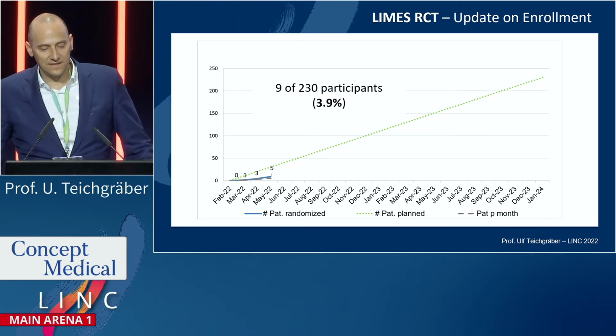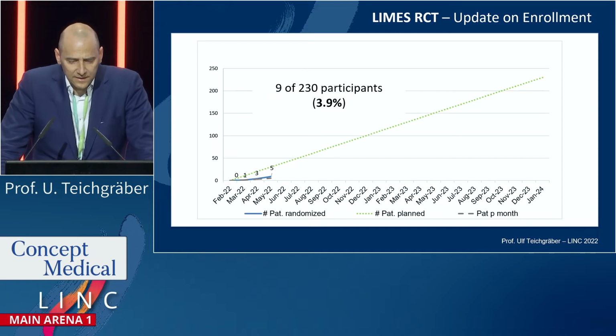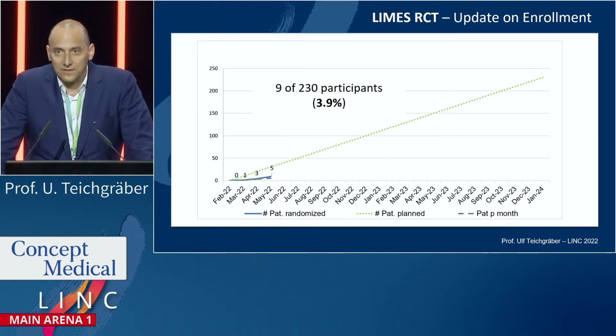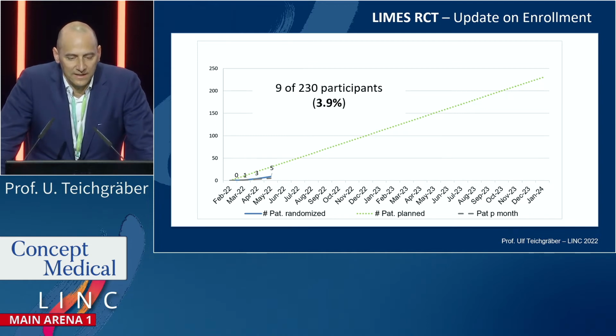Where are we now? We just started at the beginning of March, and we have right now 9 patients recruited, and this is completely different to the situation with our other trial in the SFA, SIRONA.